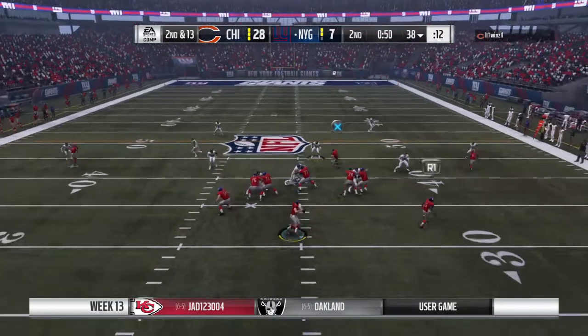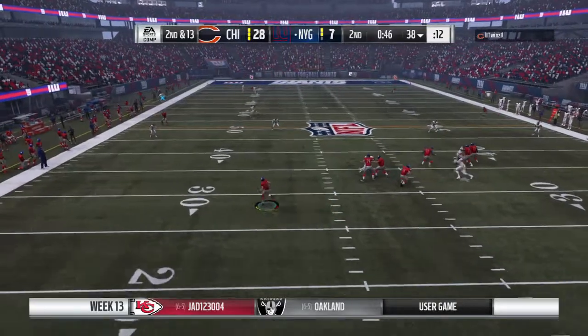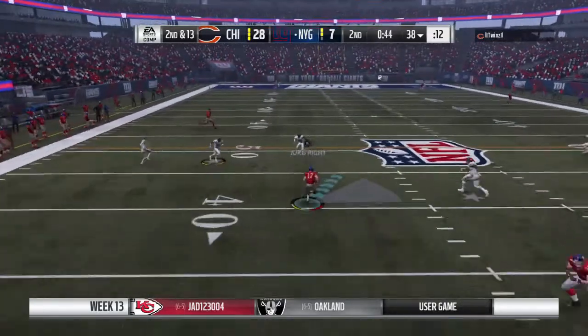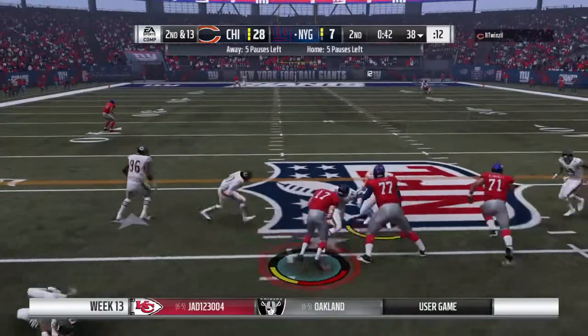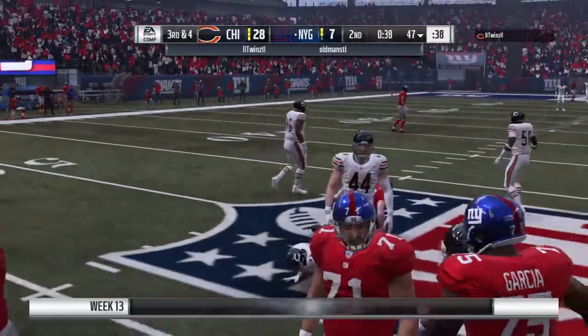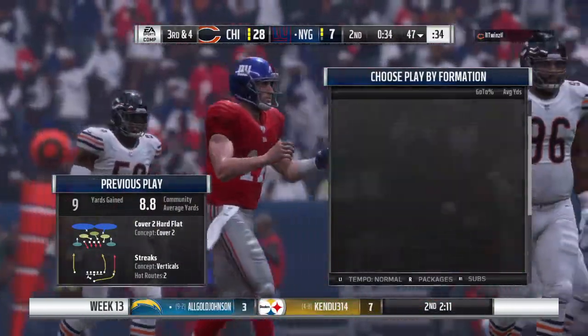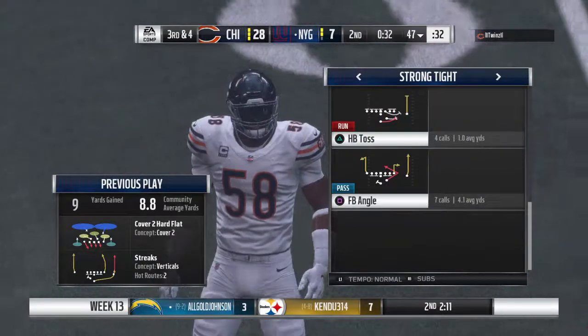Here's Lawletta. Buying time to his left. And some room to maneuver. Oh, now he bowls him over. And able to break one tackle, but then quickly brought down. But a nice little gain. It's a 9-yard pickup on the play, and it'll be third down.